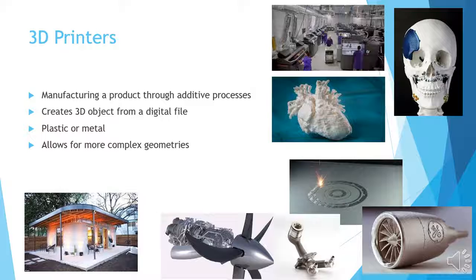So next is 3D printers. So 3D printers uses an additive manufacturing process versus the traditional subtractive manufacturing process to make complex geometries for parts or equipment. Some of the interesting areas where it's being used is in the healthcare industry, and then jet engines, and then also I've highlighted an area where they've started 3D printing houses. So they've been able to make houses within a week by additive printing them.